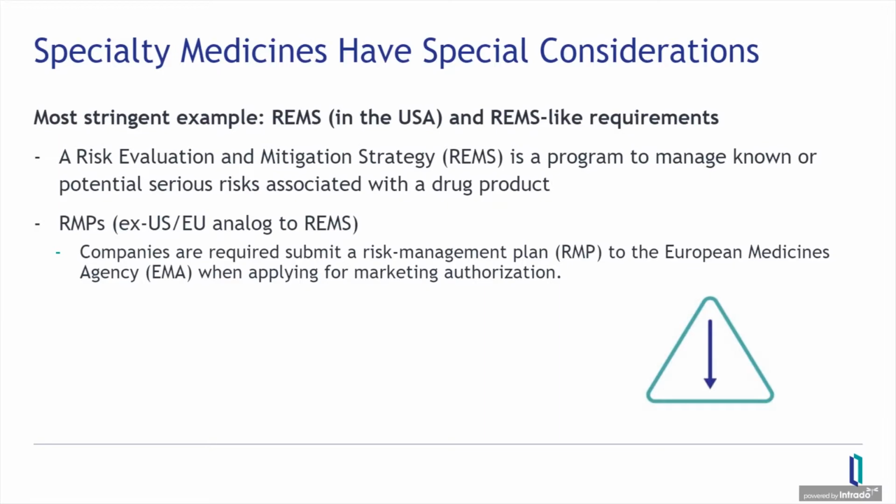Specialty medicines often have special considerations. Let's take a close look at what's probably the most stringent example, which are REMS and REMS-like requirements. A risk evaluation and mitigation strategy is a program to manage known or potential serious risks associated with a drug product.